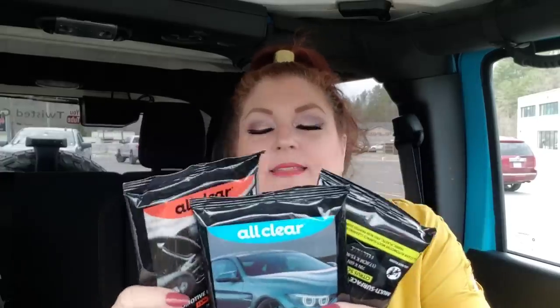And then I saw these nifty little things, and I think it was Pamela from Pamela's World. Can't remember. It was either her or Sweet Sadie J. One of the two was showing these, and these are pretty cool. So they're for your car, obviously.